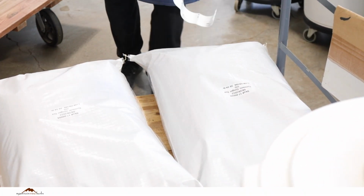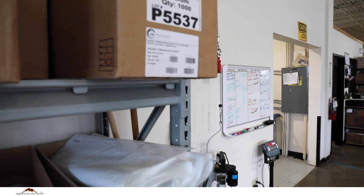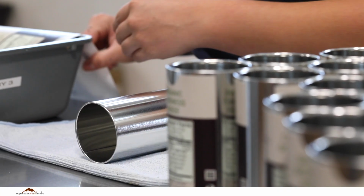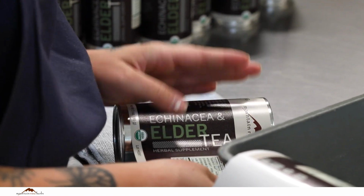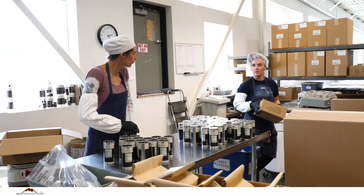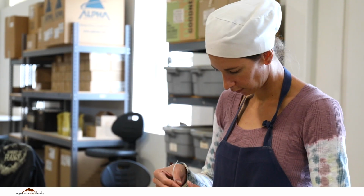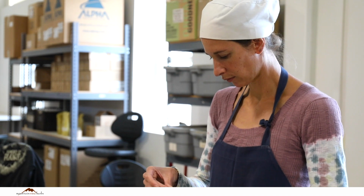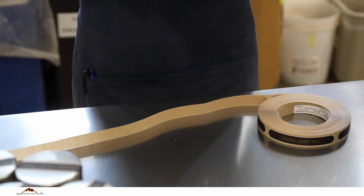So with the packaging, after we blend it, it goes to QC, and QC will go over the paperwork and they do their testing to make sure that it is what it should be. And after it clears QC, then it comes out to the packaging department and we label all of our tins and package it still by hand. It's very hands-on. And we do still work very small like we used to.